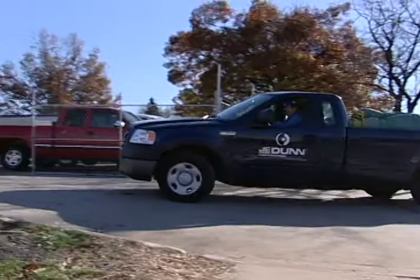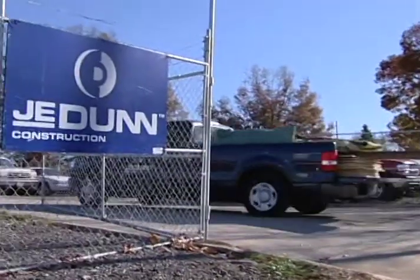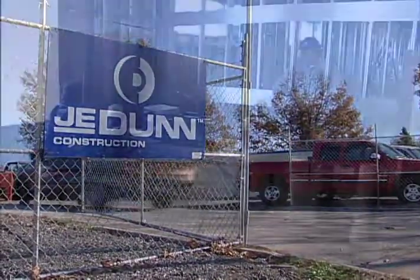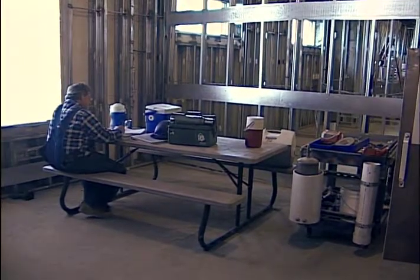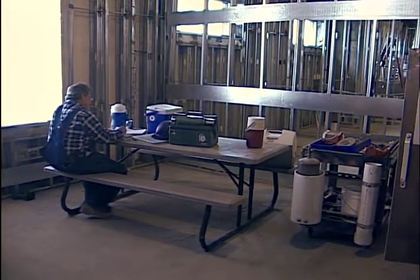You need to park in the designated construction parking area. Do not park in the patient parking areas near the front door. Your foreman will let you know where the lunch area is. This is the only place you should be eating while you're on the job. And you can't smoke anywhere in my hospital. The last thing is, and this is important, you can't have a radio inside the hospital.